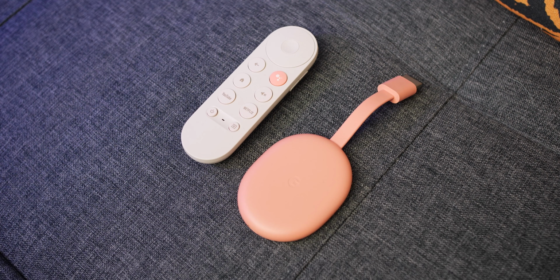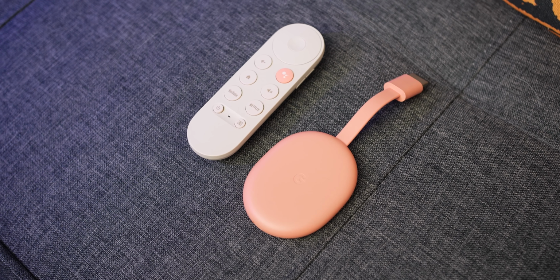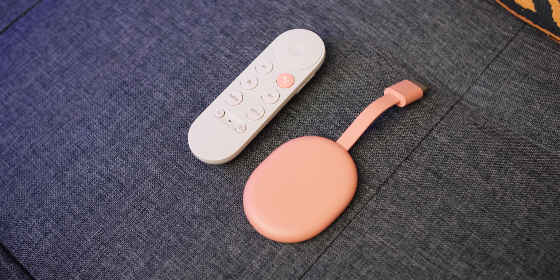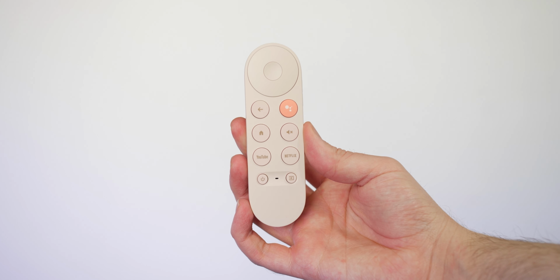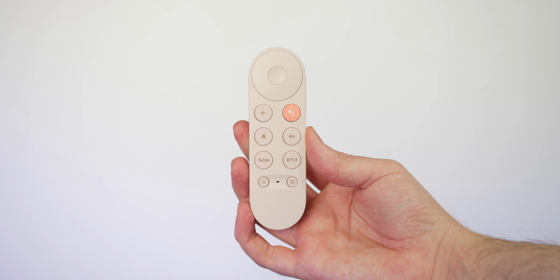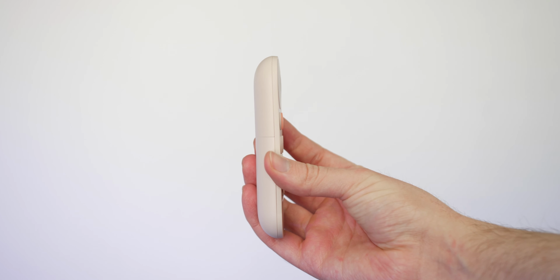A remote is provided with the Chromecast with Google TV for the very first time, which is one criticism that has been leveled at the product lineup since first being unveiled. You can still use your phone as a supplementary control method, but a dedicated remote does enhance the experience, especially when navigating the new interface.